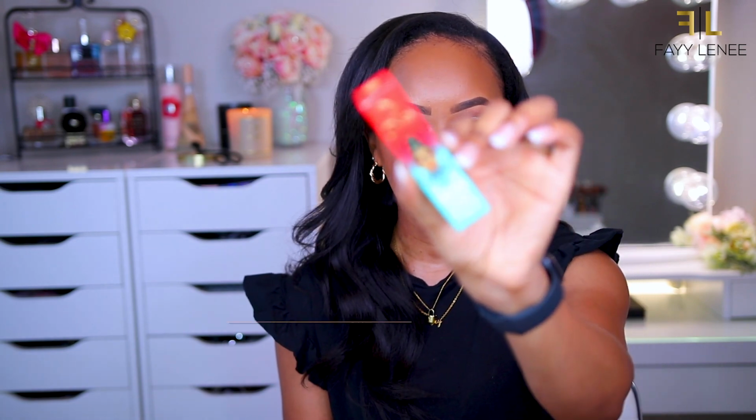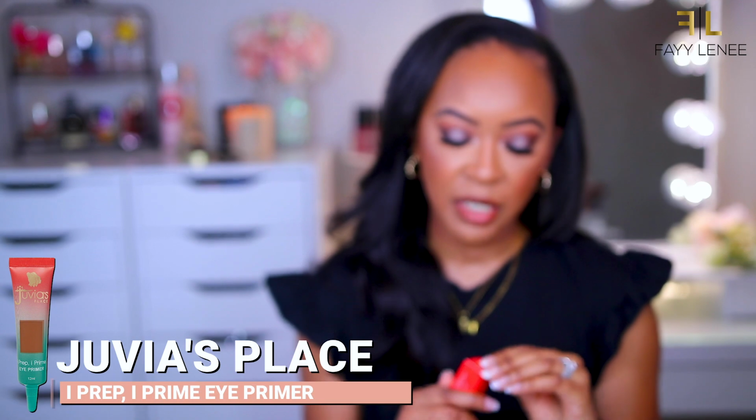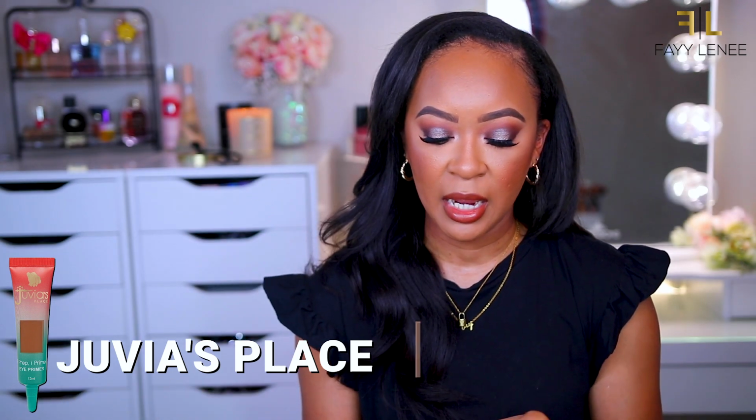And then same thing with this. This is the Juvia's Place Eye Primer. This is what it looks like. She came out with these last year, and I picked mine up in the shade number 2. So I think she has 3 shades, a light, a medium, and a dark.